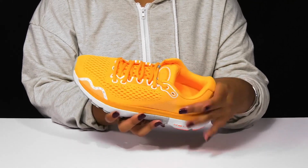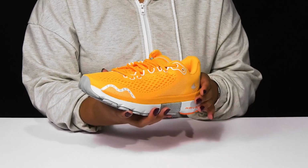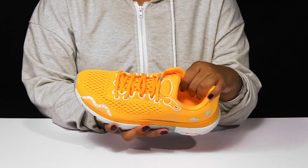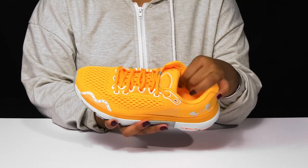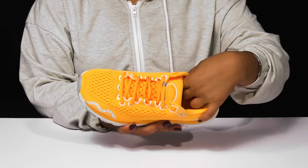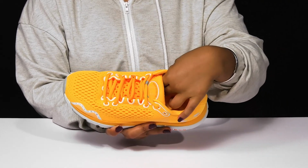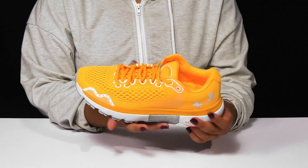You'll adore the fact that you'll have some extra protection around that heel counter, keeping you nice and stable, and you'll love the fact that inside is a 3D molded sock liner for enhanced comfort, as well as a cushion insole that gives you some impact resistance as well as some energy return.